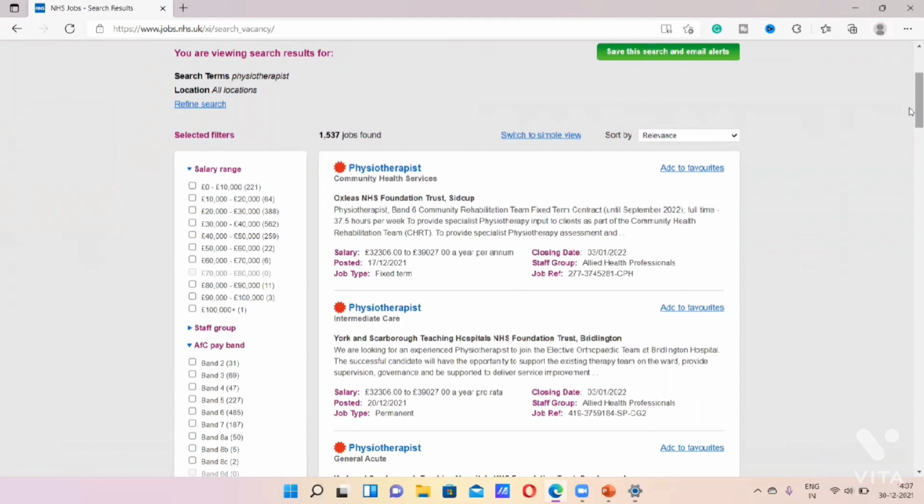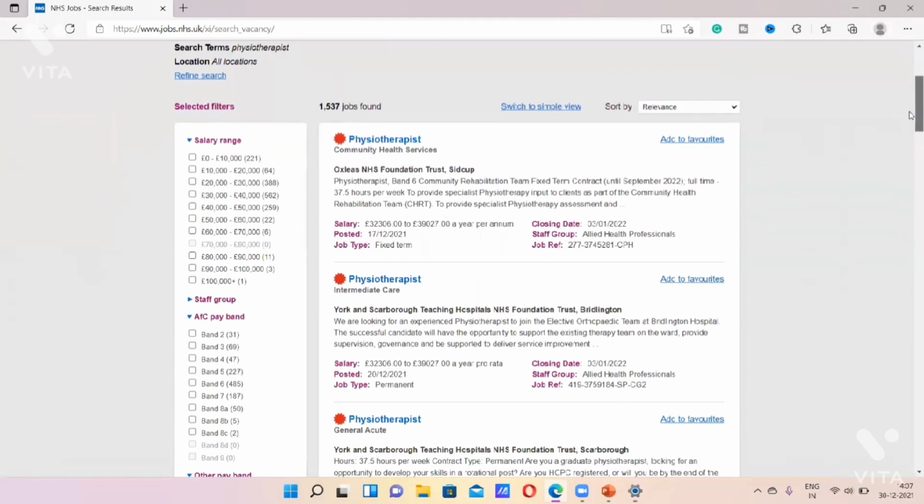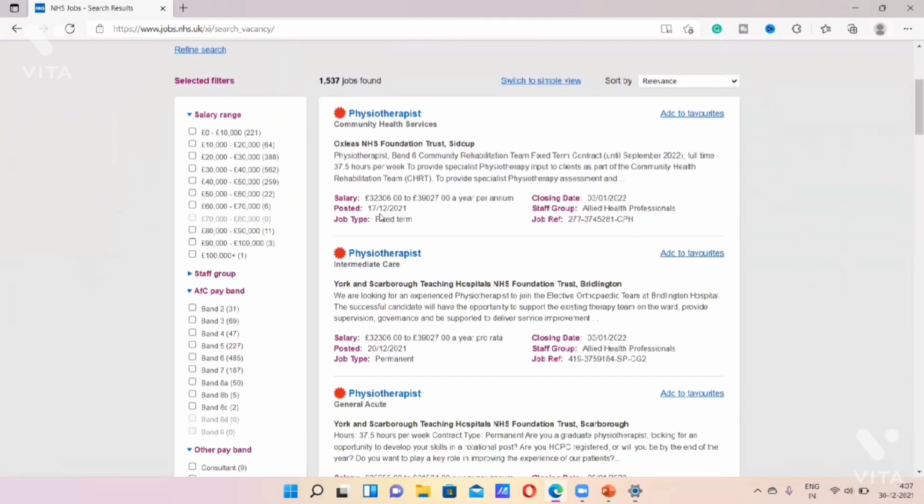But moving on with today's video, as you can see over here, this says this job is fixed term. So fixed term means that the job is only open for say 5 to 9 months or maybe even 12 months. And so this job may not really offer you a visa to work in the UK, that is a tier 2 visa. Now this job here says it's a permanent role.